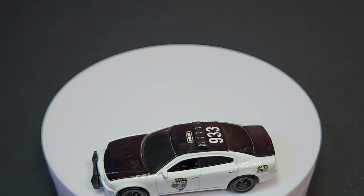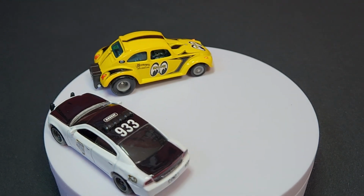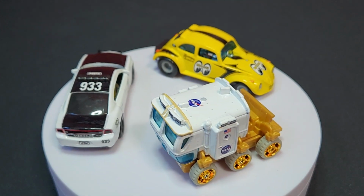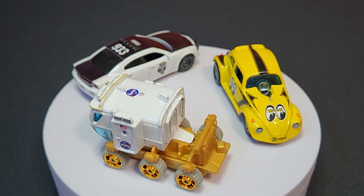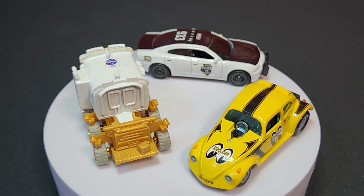It would not happen. Just absolutely blows me away. But we're still going to roll out with that because it is the 800-pound gorilla in the room. And we're just going to put the other two hotties on there, which are the NASA Rover and, of course, the Moon Eyes Bug. So there you go. That is the Matchbox Collectors 2022.